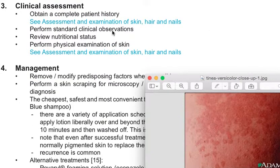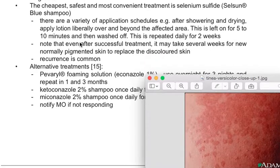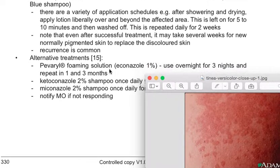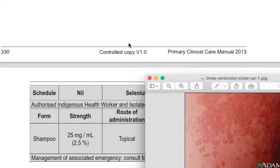The assessment is obtain a complete patient history, obs, nutritional status, look at the whole skin. Management, you want to perform a skin scraping. The cheapest, safest and most convenient treatment is the selenium. Alternatively, you can use the azole creams. Ketoconazole 2% shampoo, miconazole 2% shampoo. Notify the MO if not responding.